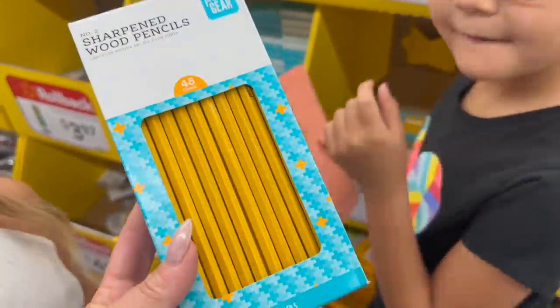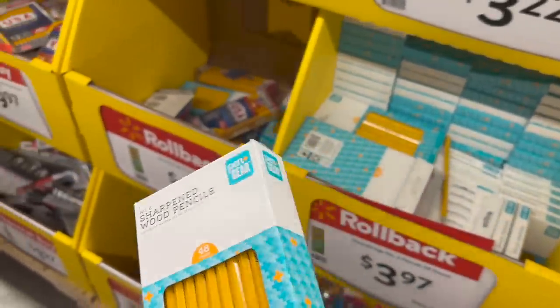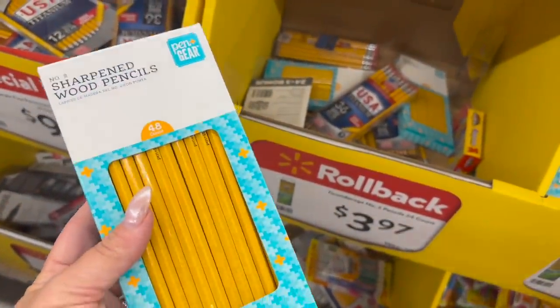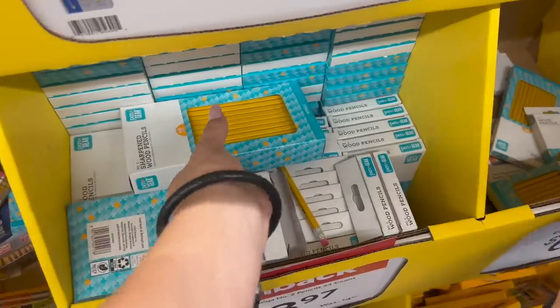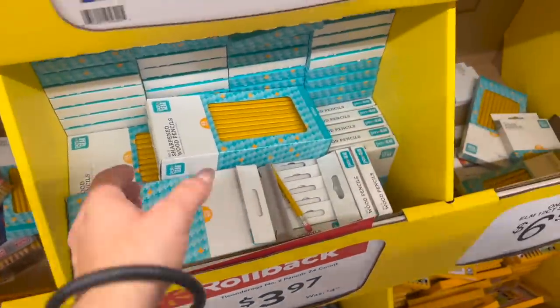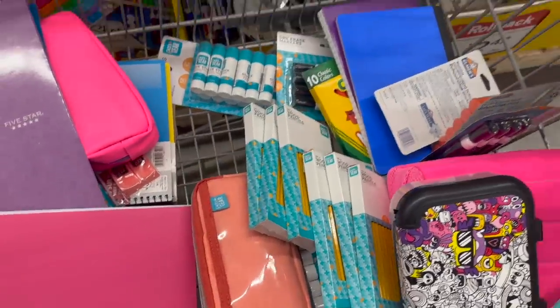How much are these? These are sharpened, and if they don't say to get the expensive ones, I don't need to get the expensive ones. I don't know how much those are. They're not labeled. Right, when they're not in the right place, you scan it on your Walmart app. All right, we're making headway.